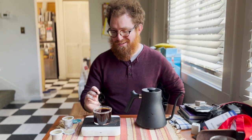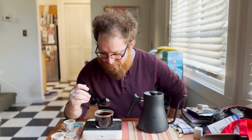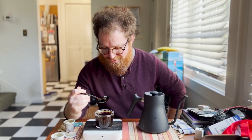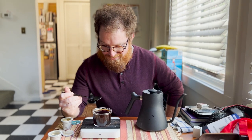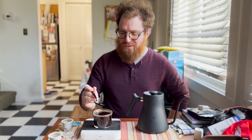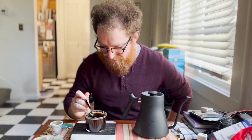So, I'm excited to try this coffee from Go Get 'Em Tiger. Once again, they make great coffee. They roast fantastic beans, and generally I've always been really impressed by Go Get 'Em Tiger. Let's see if there's a difference in how it brews up. Not a perfect A to A, but we'll give it a try.